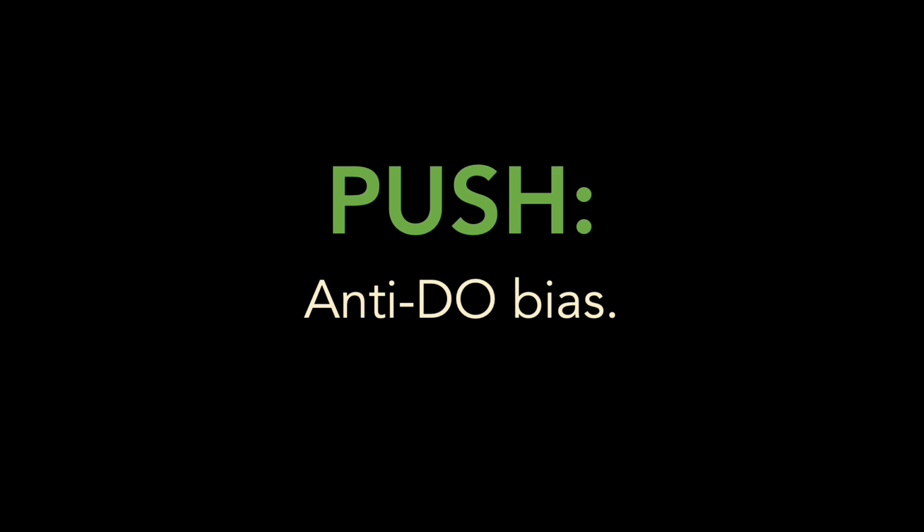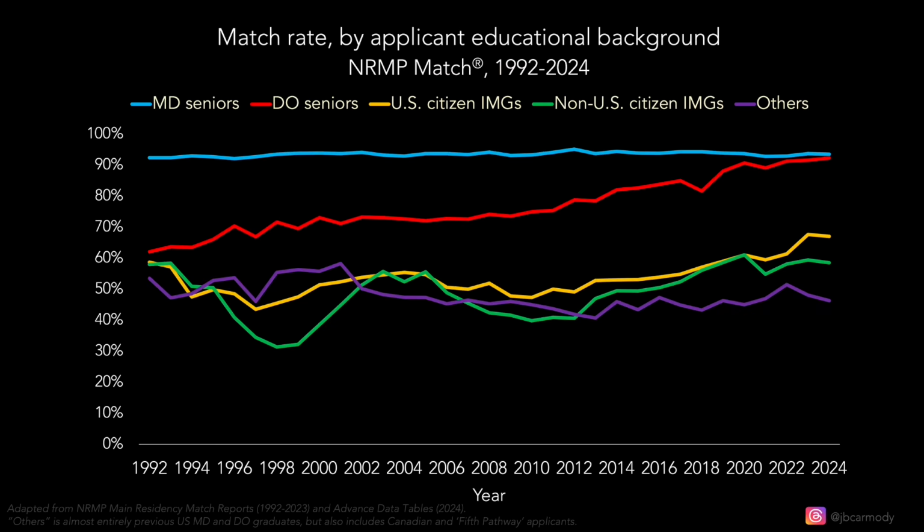Next, we've got not a winner or a loser, but a push. Anti-DO bias. One of the biggest headlines after last year's match was the rise in overall match rates for graduates of osteopathic medical schools. Now, actually, this has been a story for a while. The graphic I'm showing you here shows match rates for different groups of match applicants. And just look at that red line. Look how much it's moved upward over the past 30 years. The match rates for DOs has improved by 30 points.